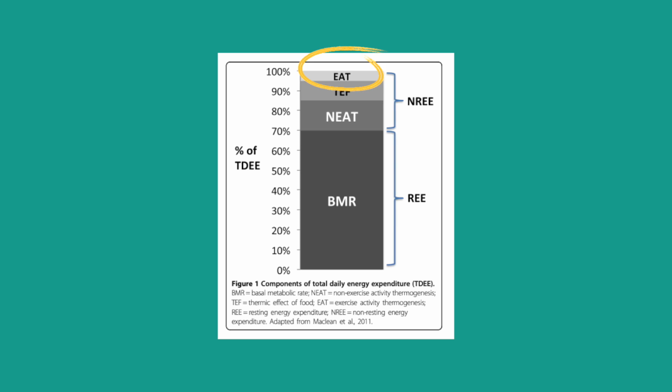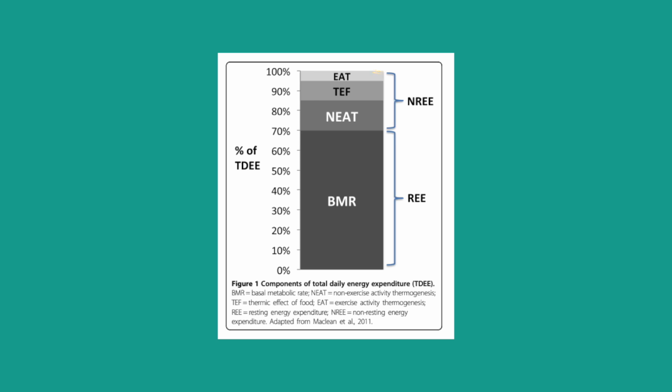Exercise activity thermogenesis, or EAT, can be 0% for sedentary individuals, but a maximum of 15 to 30% of total energy expenditure for elite athletes, and this is structured training and exercise. So this includes workouts, going for runs, skipping, etc. Thermic effect of feeding, TEF, is next at around 7 to 10%, and this is the amount of energy expended digesting food. So can we maximize any of the above in order to increase energy expenditure?